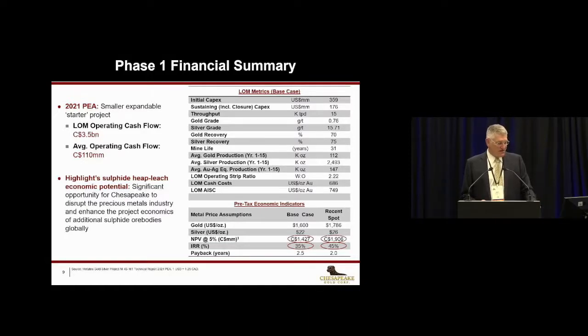It'll produce 112,000 ounces of gold a year on average over the first 15 years of that 31 years, and an additional 2.5 million ounces of silver over the same time period. If you take the silver as a byproduct credit, we end up with an estimated cash cost of $690 and an AISC cost of $750. So that's a pretty robust project that will allow us to keep moving forward and hopefully bring this into production in the future.